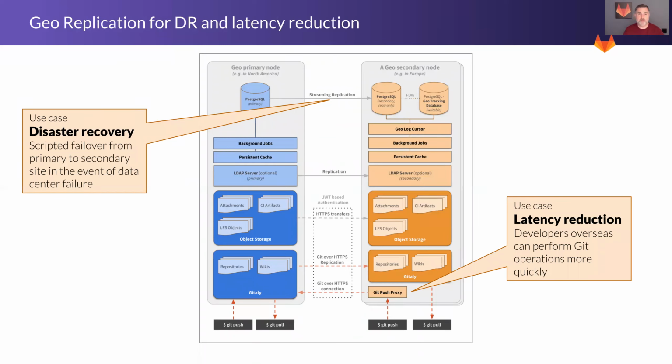GitLab also supports Geo Replication. There are two purposes for Geo Replication. The first is disaster recovery, which is if your primary node, your primary site goes down for some reason, then you can switch over to your secondary site and your users can access GitLab, all of the features of GitLab, at the secondary site, fully operational. The second use case is latency reduction for teams that are overseas and want to perform Git operations like clones and pulls at higher speed. Because you're maintaining copies of all of your Git repos in all of those locations, those teams are able to work at a much faster speed with that geo replication.